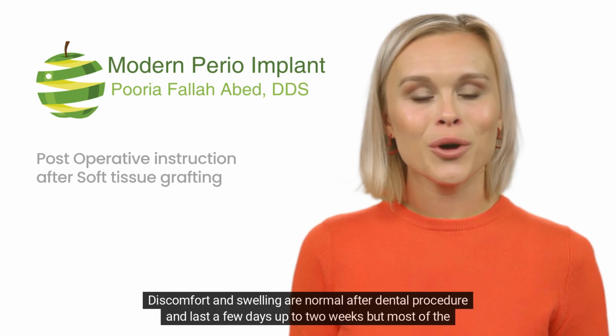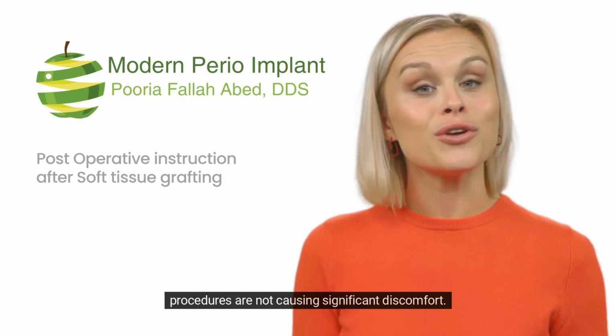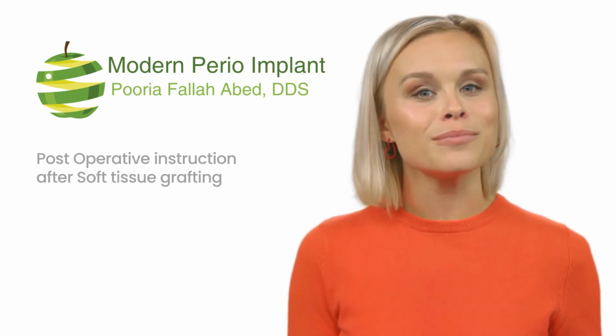Discomfort and swelling are normal after a dental procedure and last a few days up to 2 weeks, but most of the procedures are not causing significant discomfort.